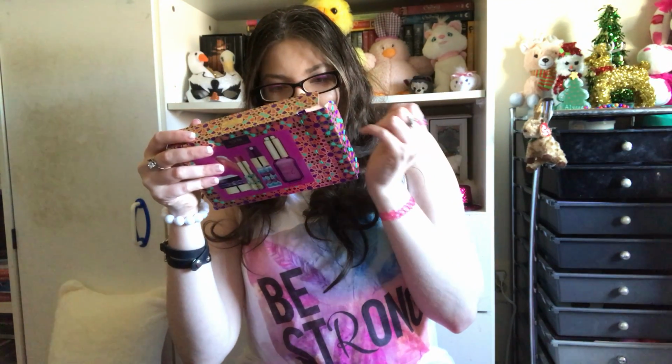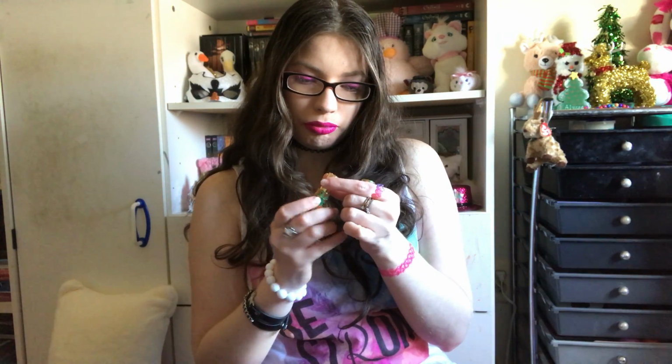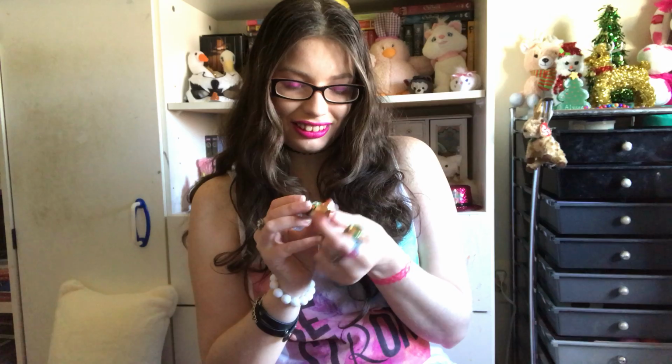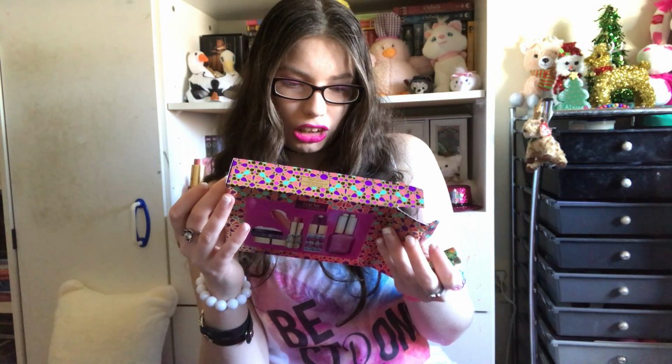Okay. The next little guy is the Rainforest of the Sea Quench Lip Rescue. So this is supposed to be, I guess, like a lip balm. Their packaging is so cool. I don't know if you guys can see that, but that's pretty. Can we talk about how tiny these are? This is in the color Shell, this lip quench. So I'm guessing there's other colors of this because it's in the color Shell. So it looks like it might be this natural, neutral kind of pinky nudish color.